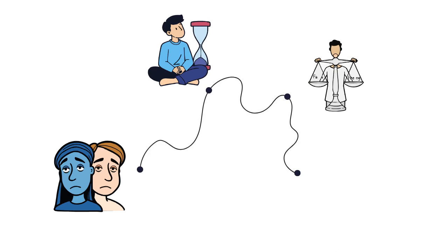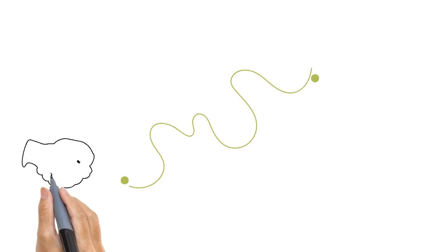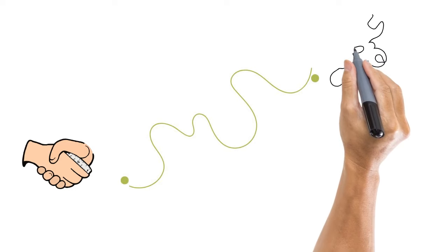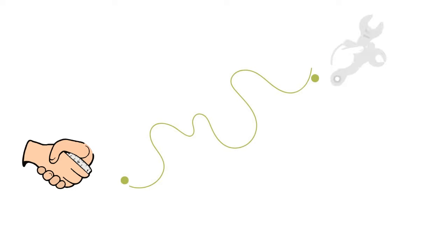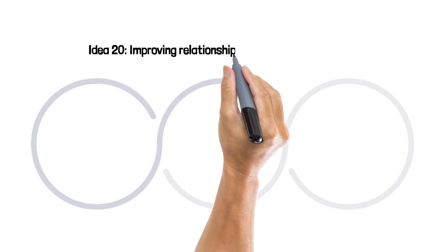Understanding these tendencies can help in predicting how someone might react emotionally and in tailoring one's approach to gain the most positive interaction outcome. It can aid in providing the right kind of support or feedback depending on someone's personality type. Idea 20. Improving relationships through communication.